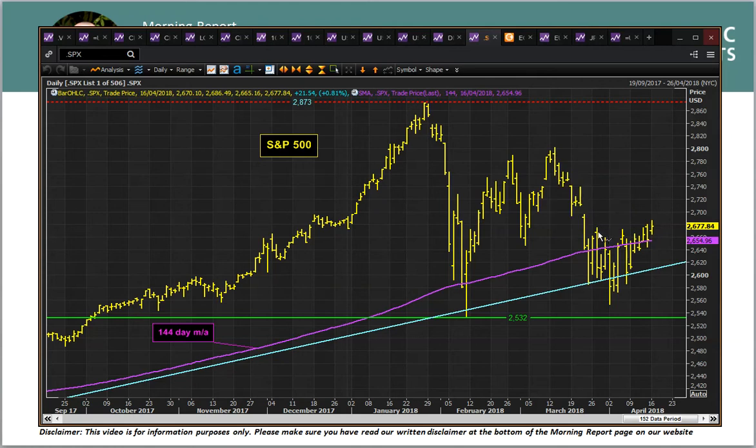It's around about 120 ticks, is it? 2675, measured from 2555. Yeah, about 120 ticks higher. So what's that? Around 2800. Yeah, around 2800. So not too far off that March high is the implied rally target, if we continue to see that rebound on the S&P 500.